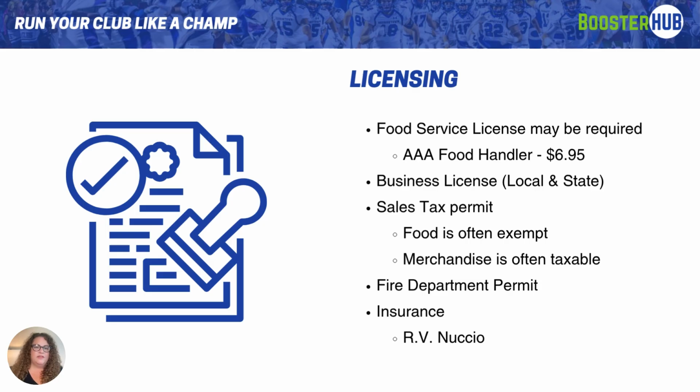Most booster clubs think that they are exempt from collecting sales tax, and they are not. If sales tax is required on the item, even though you may not be required to pay sales tax or maybe sales tax exempt paying sales tax, you still may very well need to collect it and have a sales tax permit license number. So, again, something you want to check into with your local government organization.